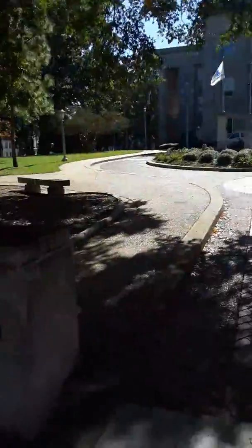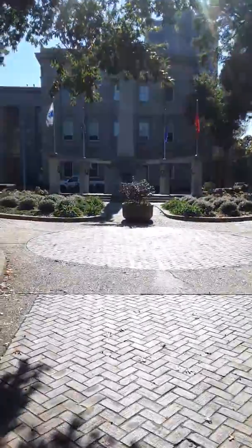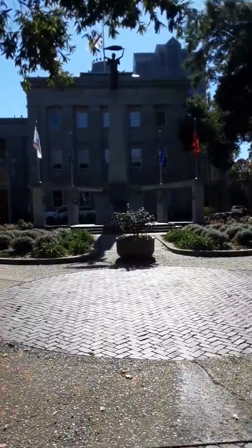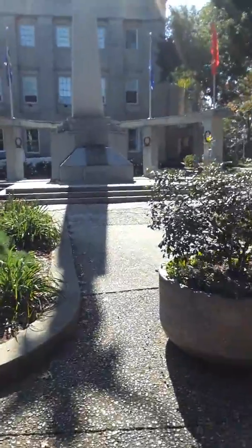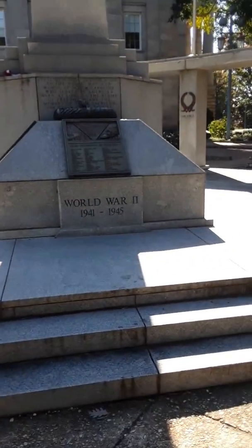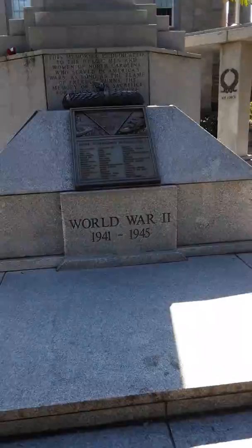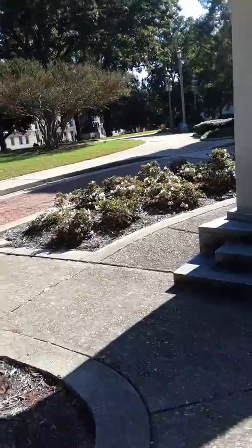So this is the Capitol, state Capitol. State Capitol Police right there. Somebody brought their audio up there, didn't they? There's the Air Force, Marines, Army. World War I happened right here. That's World War II. The Coast Guard.